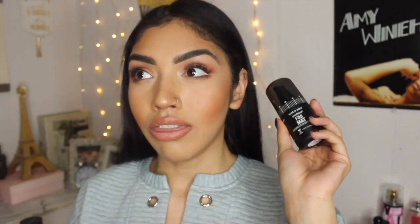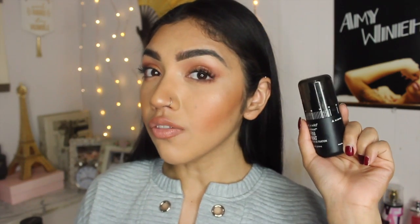I really like this setting spray. I love it to prime. I love it to set. I wish, honest to God though, I wish my spray, like, ooh, now it's working. My spray was not working earlier, like for the life of me. It was not spraying properly, but now it wants to show up because it knows it's on camera. I think it's the best setting spray I've tried yet from the drugstore.